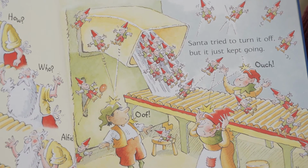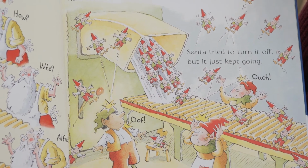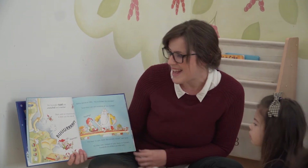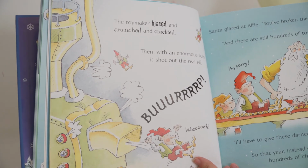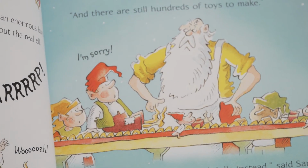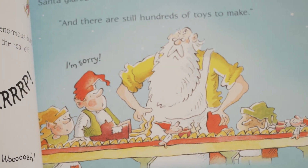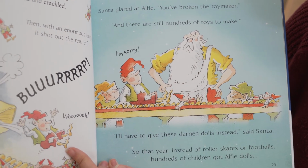Santa tried to turn it off, but it just kept on going. Ouch! Oof! Oh no, they're flying everywhere. The Toymaker hissed and crunched and crackled, and then with an enormous burp, it shot out the real elf. Wah! Santa glared at Alfie. You've broken the Toymaker, and there are still hundreds of toys to make. I'll have to give these darn dolls instead, said Santa.